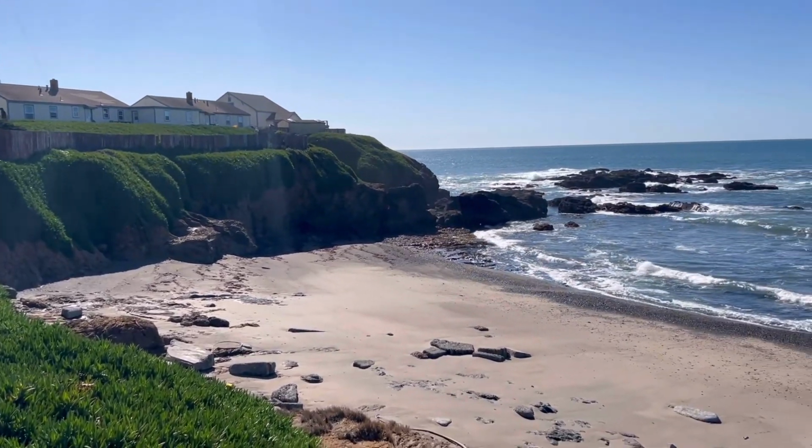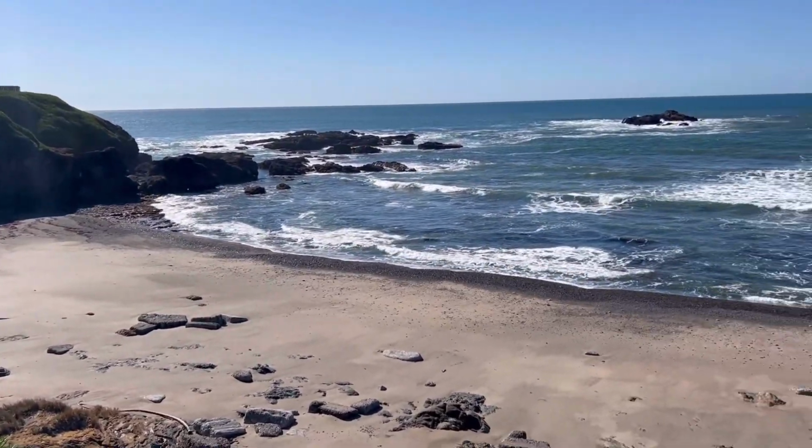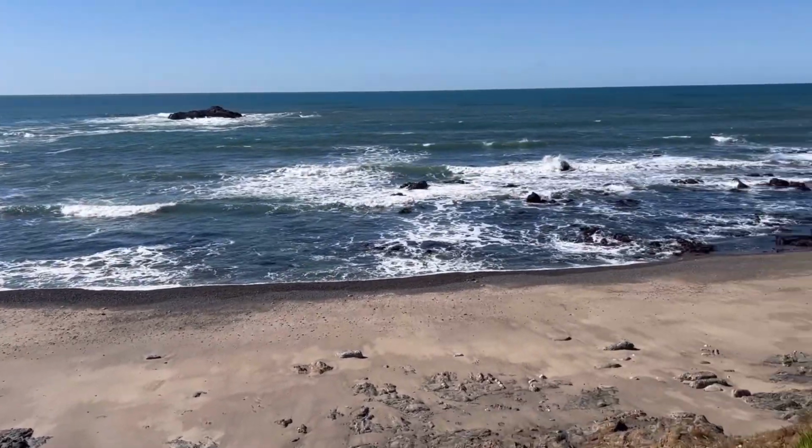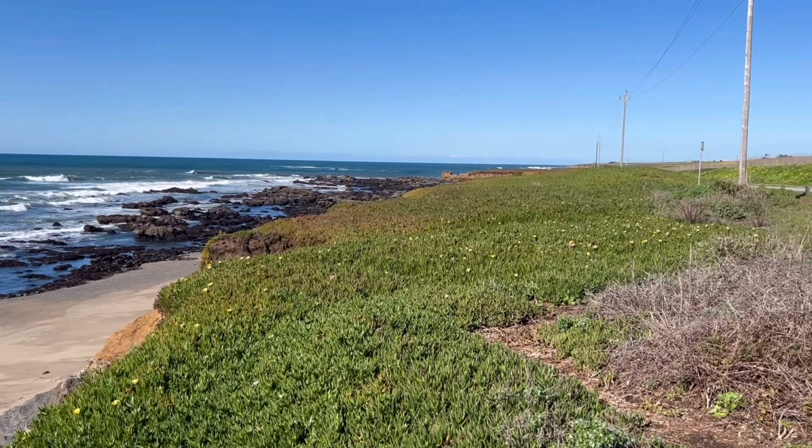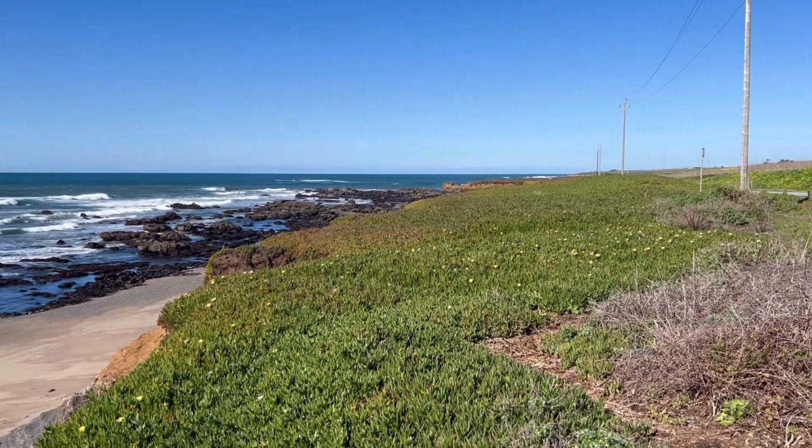This is the north side. Kind of looking towards Half Moon Bay. This is going towards Half Moon Bay and Pacifica and all that area.